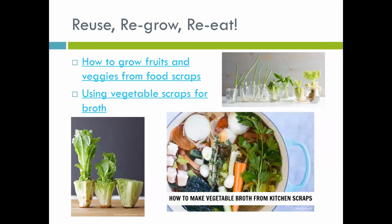If you're looking more to venture into your garden or your kitchen, I have two links on how to regrow your food from food scraps, which is really fun, and you can actually just do it right on your windowsill. And then another one of how to take your vegetable scraps and make vegetable broth from it. Again, keeping you healthy during this time.